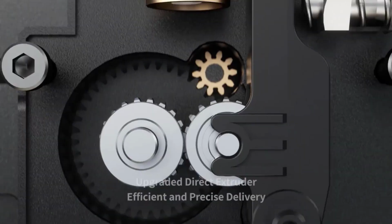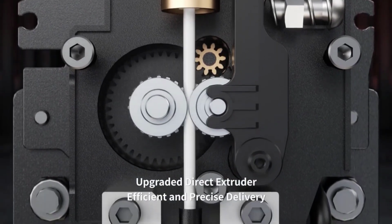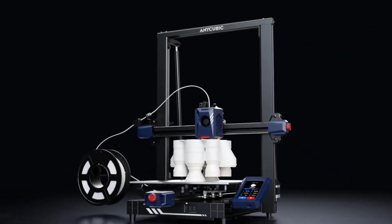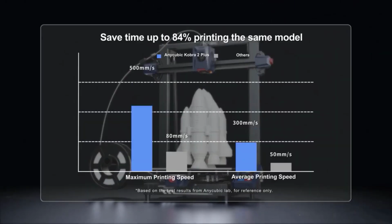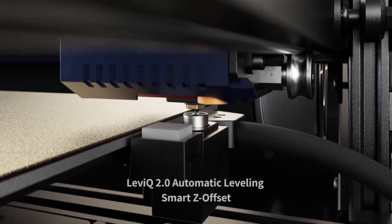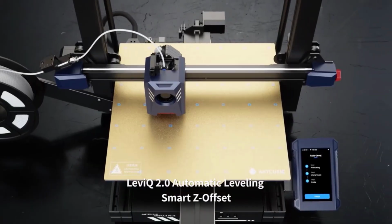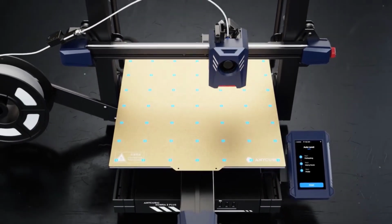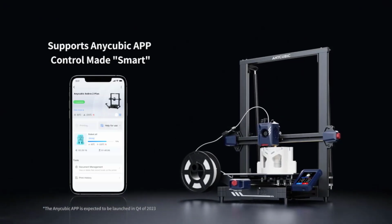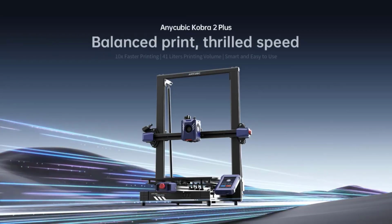The LeviQ 2.0 automatic leveling system ensures perfect calibration every time, while the magnetic PEI spring steel printing platform makes removing prints a breeze. The dual Z-axis motor and double metal spindles contribute to stability and precision. Compatible with multiple filament types like PLA, TPU, PETG, this printer is designed to handle a wide range of creative projects with ease and efficiency.